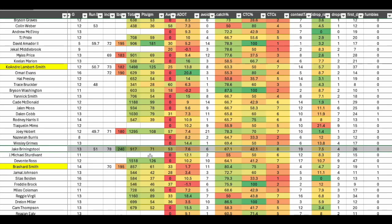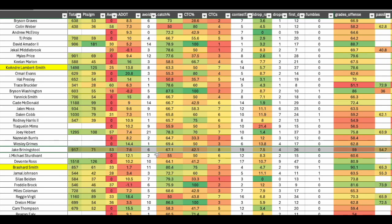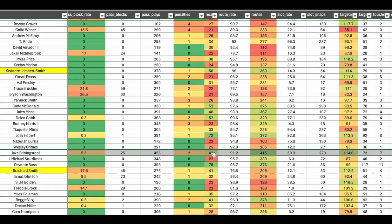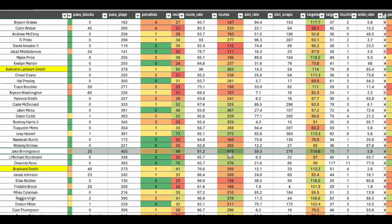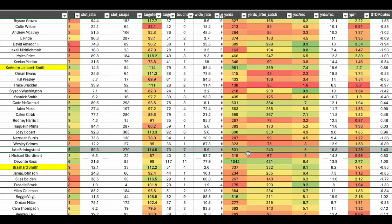6 avoided tackles, 67 catch percentage, only 42% contested catch percentage, 8 of 19, 7.5 drop rate, 4 drops, 26 first downs, 49 receptions, 2 penalties, played in the slot 60% of the time, 114 QB rating when targeted, 7 touchdowns, only 6% wide percentage, 10.8 yards per reception, 1.28 YPRR.